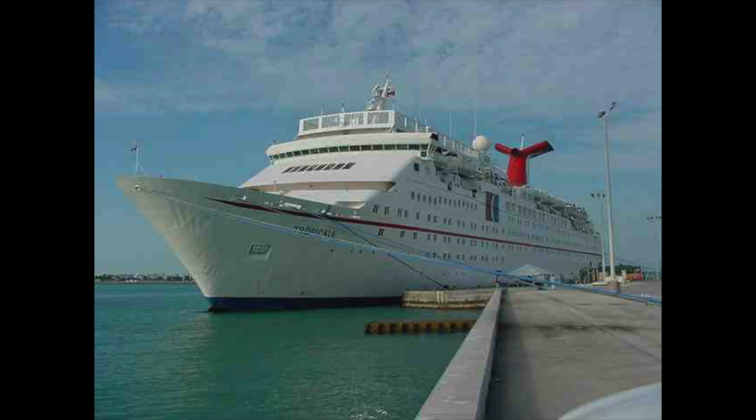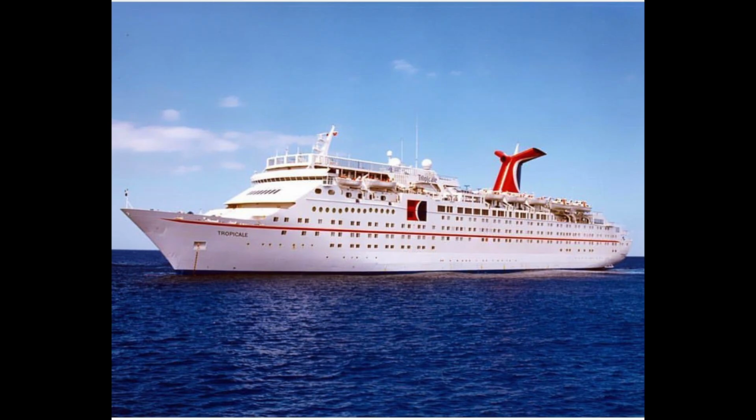So number 2 on our list, we have Carnival's former ship, Tropicale, who ushered in a modern era for cruise ships, as she was the first purpose-built cruise ship, not only for Carnival Cruise Line, but up until that point, the only things being built were ocean liners. So she was one of the first cruise ships ever built that were not ocean liners. Not only was she the very first new build for Carnival, she was also the very first to receive that iconic whale tail funnel, which is now pretty much a symbol recognizable around the world, which is really cool.